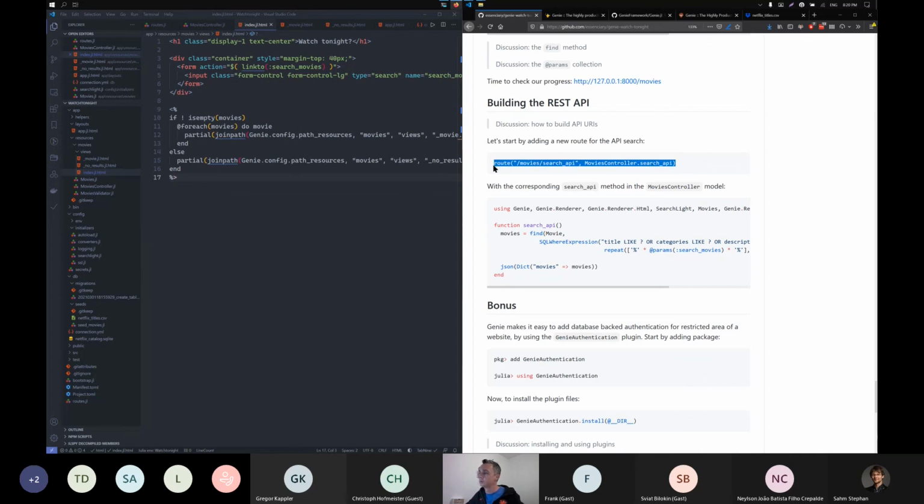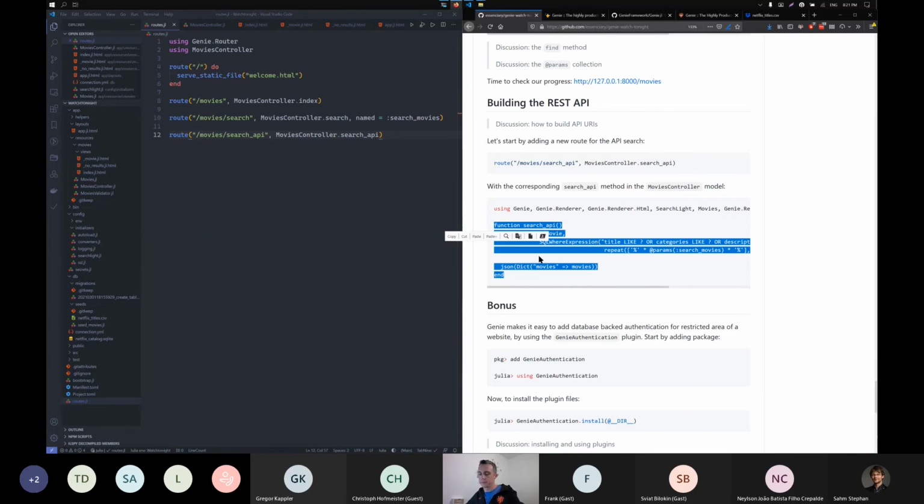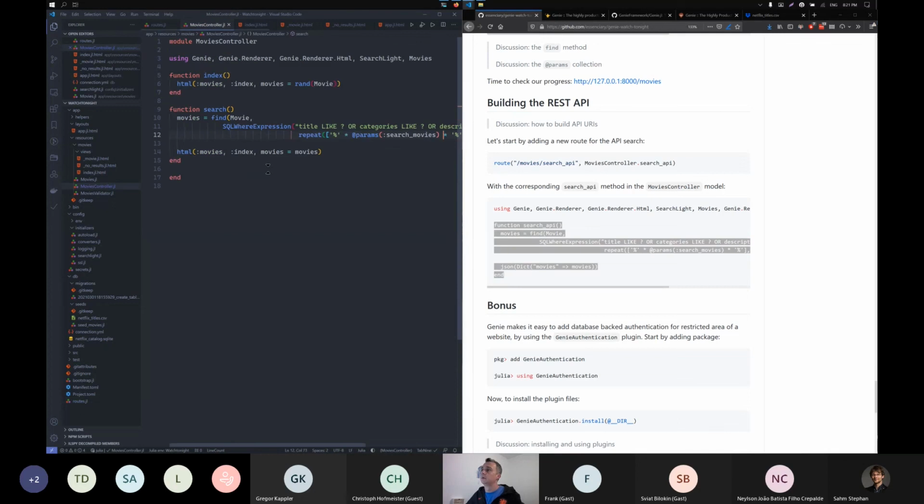So we're just going to expose our API here. We're going to reuse the same logic, the same controllers. We put it in the /movies/search API, and we need to add our search API function.